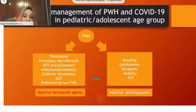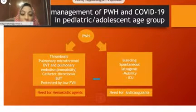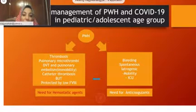At one end, the patient is liable to thrombosis because of the underlying pathogenesis of COVID-19 pneumonia, microthrombi, and also these patients, even the pediatric and the adolescent, can be liable to DVT and pulmonary embolism. Why? Because of their mobility issues, and the mobility actually is little, or they can be in a wheelchair. Also, catheters lead to catheter thrombosis.